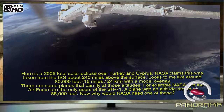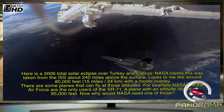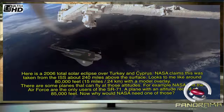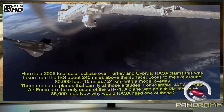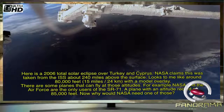Here is a 2006 total solar eclipse over Turkey and Cyprus. NASA claims this was taken from the ISS about 240 miles above the surface. Looks to me like around 80,000 feet with a model overlay. There are some planes that can fly at these altitudes. For example, NASA and the Air Force are the only two users of the SR-71, a plane with an altitude record of 85,000 feet. Now why would NASA need one of those?